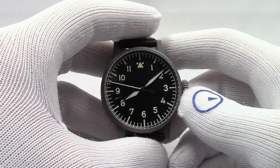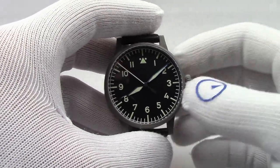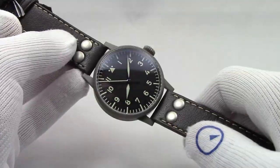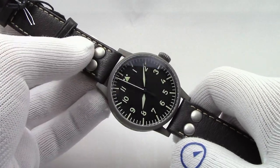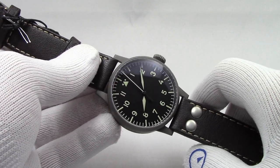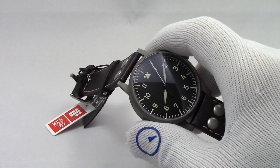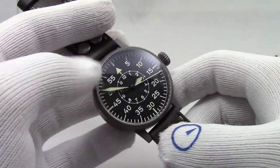So here's the A dial from Laco, and where does the term A dial come from? I honestly do not know. I couldn't find much about it. I want to hope it's aviator dial and the letter A, but aviator translates to flieger, so I'm not sure that's it. Maybe it's A dial because it's the first dial type that was invented. I'm not sure. But this is like 1939, 1940. This is a couple of years later.